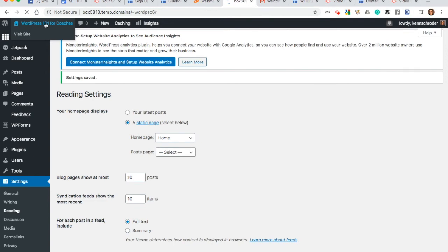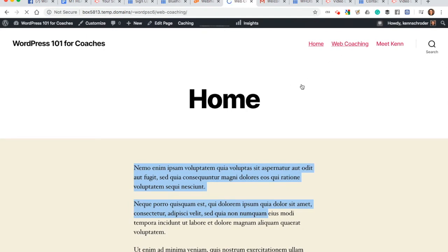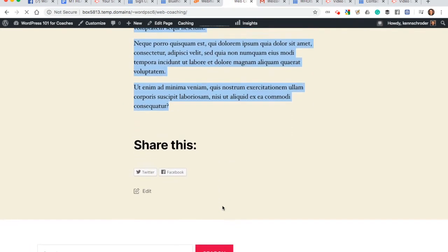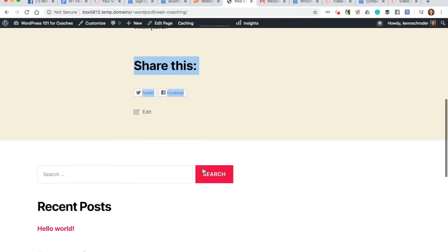Again, this is the temporary website because the domain name's not active. And now we have this home. So it's starting to look a little bit cleaner. And if I click on web coaching, there's a page I made before called web coaching, and here's some content. You could write up some good stuff about that. There's some sharing buttons that are active on this theme.